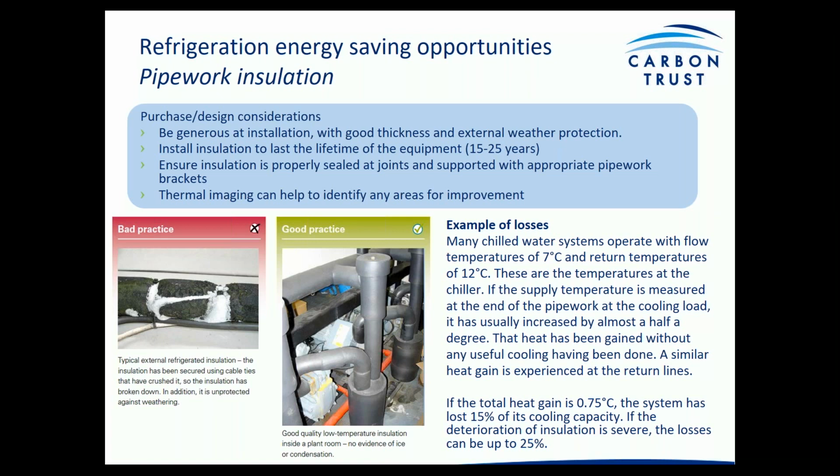Ensure it's properly sealed at the joints, and you can see here an example of the losses. So if the chilled water system is operating with flow temperature of 7 degrees C, return temperature of 12 degrees C, and these are the temperatures at the chiller, the supply temperature is measured at the end of the pipework, and the cooling load is increased by just half a degree through the pipework run. That's heat that's been gained without any useful cooling being done, and a similar heat gain will be experienced on the return line. So the total heat gain is only around 0.75 degrees C, but that's effectively 15% of the system cooling capacity. And if the deterioration of the insulation is severe, the losses can be higher, up to 25%. So it's well worth making sure that you have the proper insulation on your refrigeration systems.